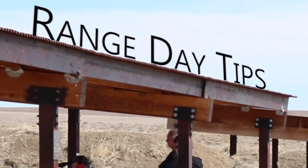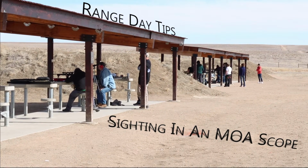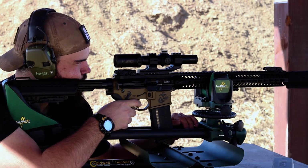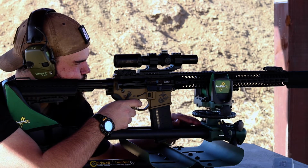Today I want to talk a little bit about sighting in an MOA optic. MOA equals 1 minute of angle, which is 1 inch at 100 yards. Now, regardless if you're wasting money, conducting an ammo test, or just want a competition shoot, you need to accurately put rounds down range, otherwise it's just not safe.